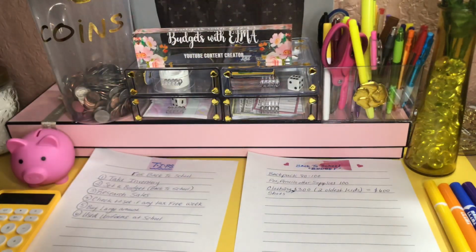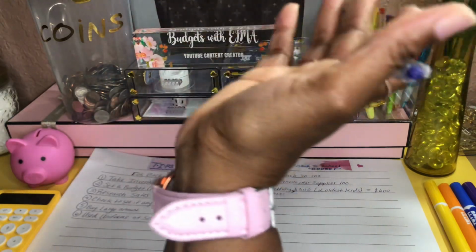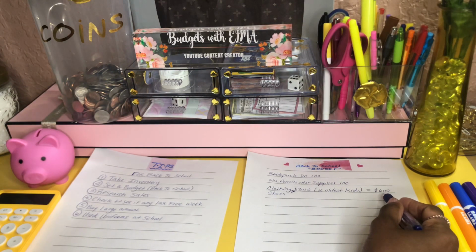Now, my oldest one, she does work while going to school. And for the summer, she didn't go to school, so she just simply worked. So she is purchasing things for herself. But for me personally, I will be giving her $300 to also buy clothes and shoes. So for my two oldest kids, it's $600 for them to get their clothing items.